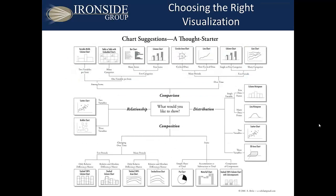And again, this will be a takeaway everyone can use. I find this to be very helpful. I didn't create this, somebody else did, that's credited at the bottom. But it's a very useful flow chart to help you select the right visualization depending on the type of data you're trying to represent or the means in which you're trying to represent it.